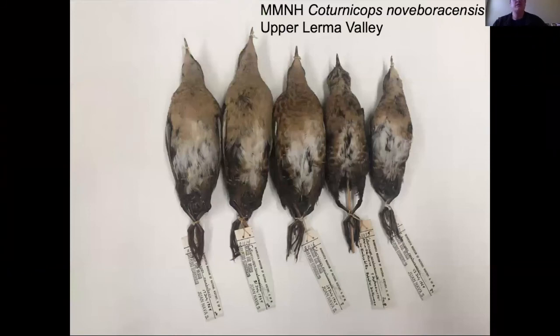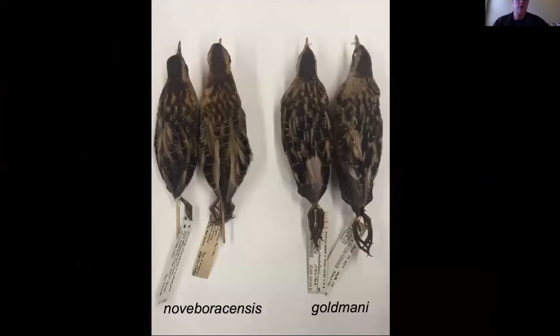Evidence for this population comes from a handful of specimens in a few collections, including these 5 from the Bell Museum, which includes a series of 2 adults and 3 juveniles. Based on a single specimen collected by Goldman that's deposited in the Smithsonian, Nelson described this population as a new species, at the time Porzana goldmani, named after the collector Goldman, in 1904.